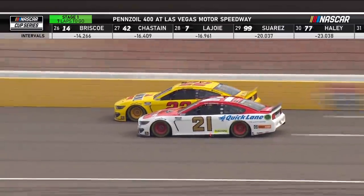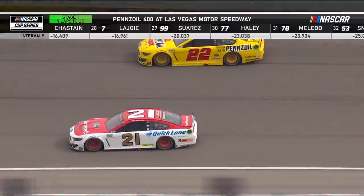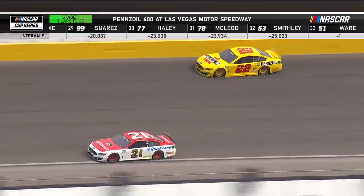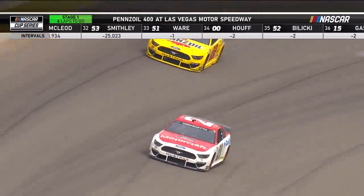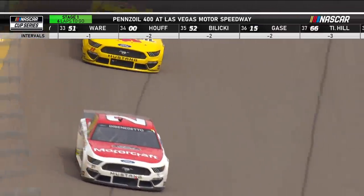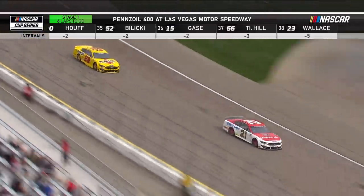Jamie? I actually talked to Brad this morning about today's race, and he said because of the way the cars are this year and the rules, it's going to be harder to protect the lead than years past. So he predicted this, and that's exactly what's happening.